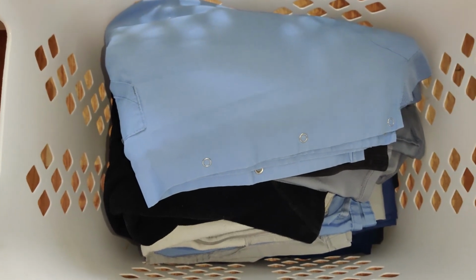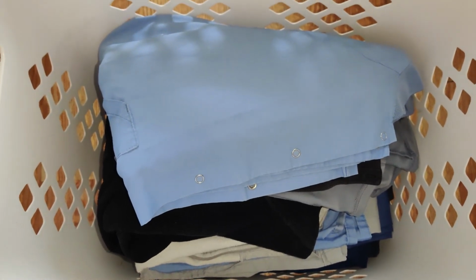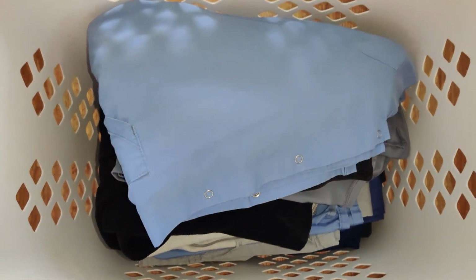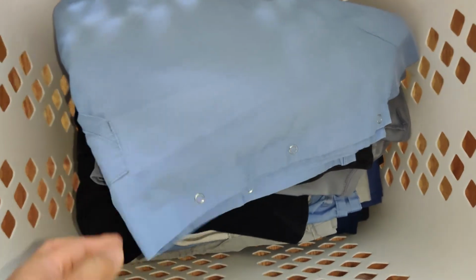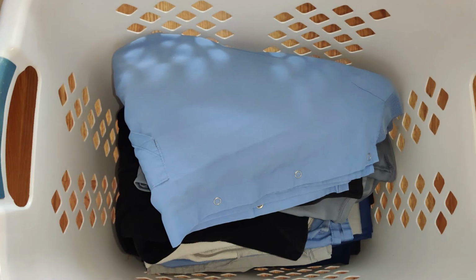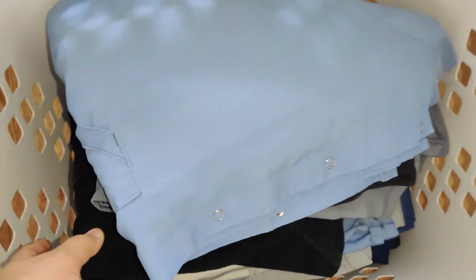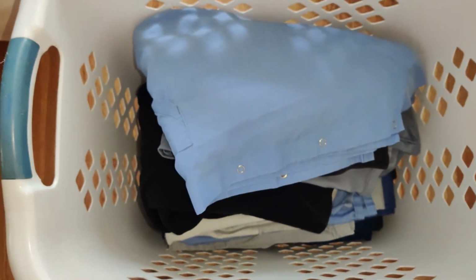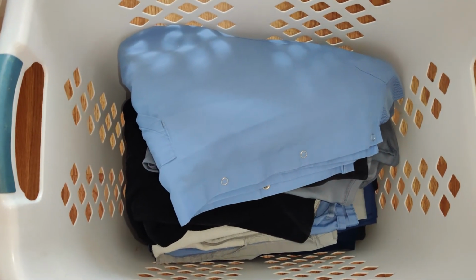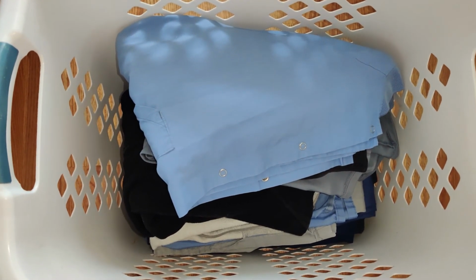So I also line dry my scrubs, and they take just less than an hour to dry, but I'll leave them on the line for about an hour or two, especially since I have some coats, some sweaters there that are thicker for the winter season, and I want those dried.